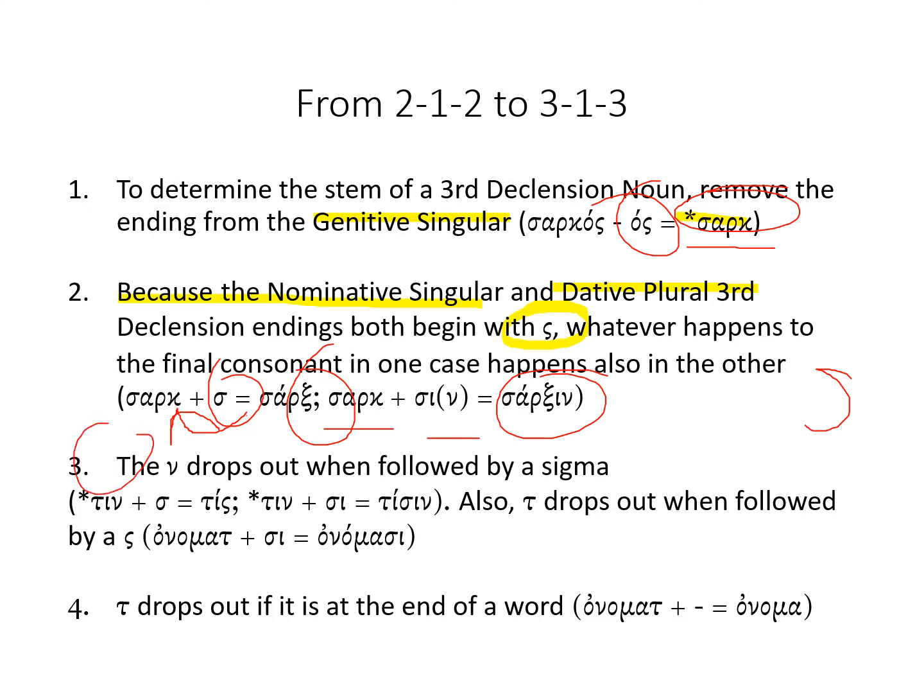Number 3, the nu drops out when followed by a sigma. Again, the sigma is strong. So here the sigma isn't going to change the nu, it's going to just kick it out completely. And we have tis. The dative plural, tisin.